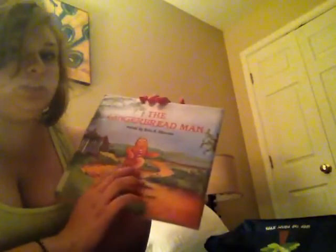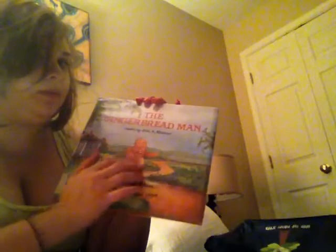This one is my favorite. It's The Gingerbread Man. I love this story. The Gingerbread Man. This one might be the one we read tonight. It's one of my favorites.